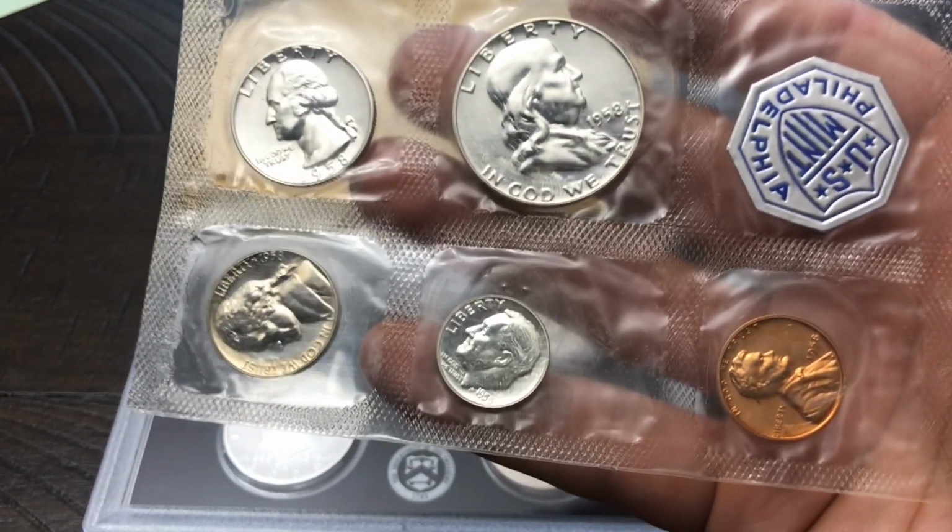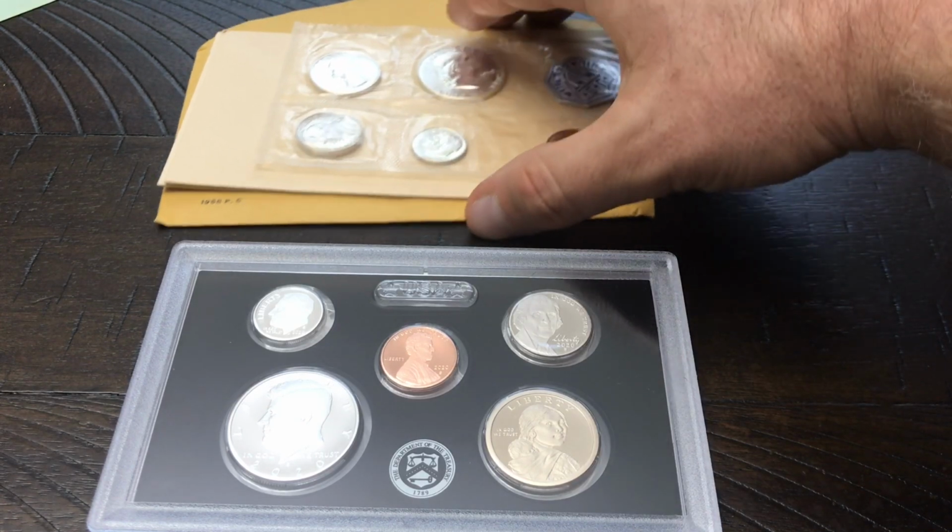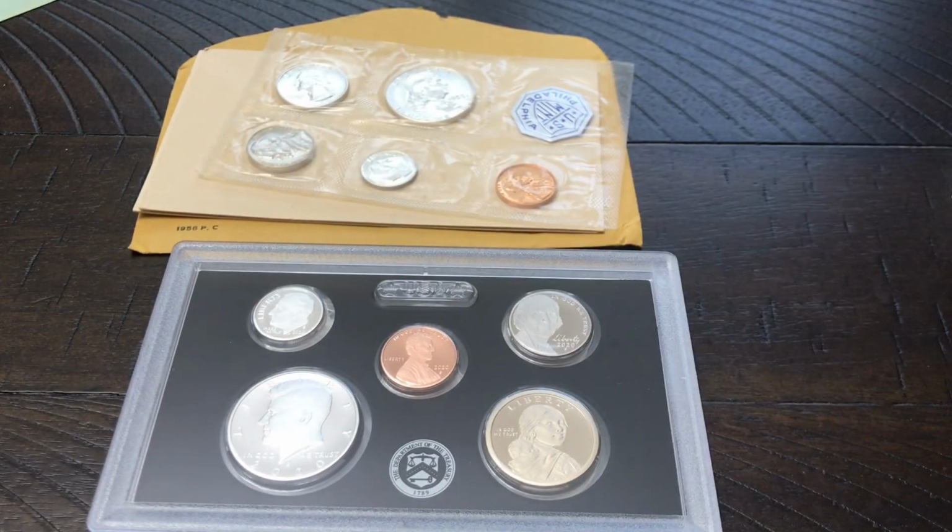So let me know what you guys think. This is my opinion. Let me know your opinion in the comment section below. Modern versus vintage. I'm going vintage.